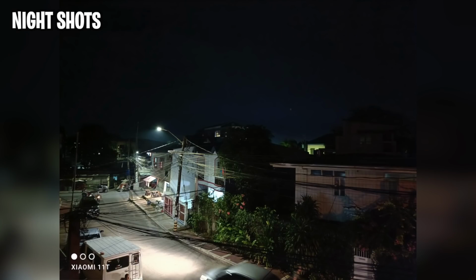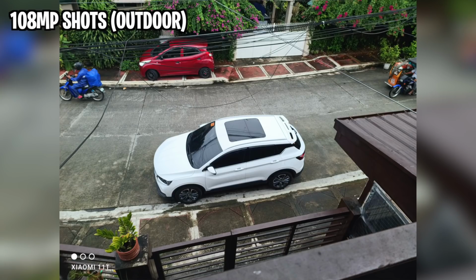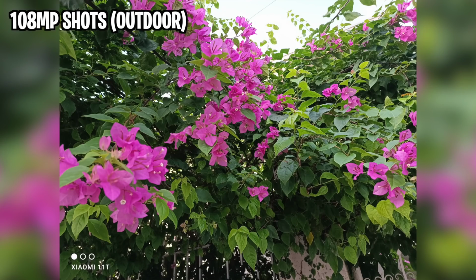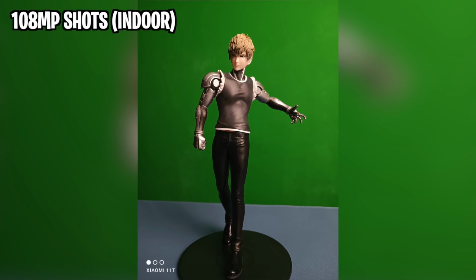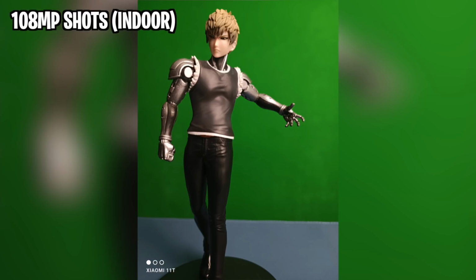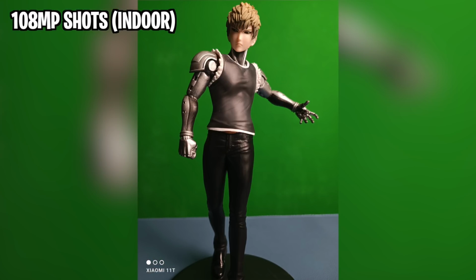Check naman tong mga pictures na kinuhanan ko during nighttime and daytime. And tignan nyo rin pala, pinicturean ko si Genos. Ayan. Siya yung aking subject for ilang days now sa pagkuha ng pictures and look at the details. So, yan yung camera quality using Xiaomi 11T.